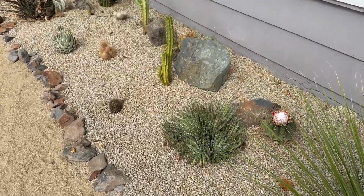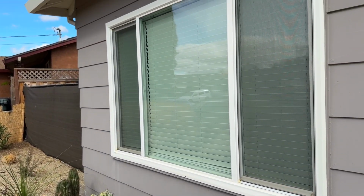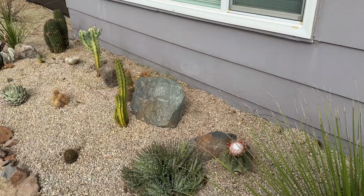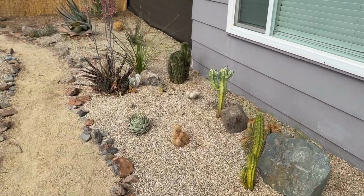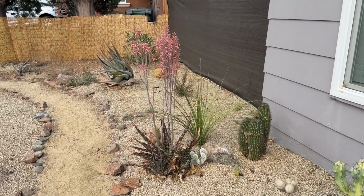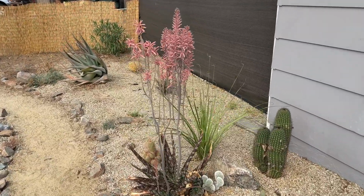This area I do want to redo soon. I really struggle with it because of this window right here. It is south facing and reflects a lot of extra light down in this area. So it's a little tricky to deal with finding the right things that will thrive here. Here's an aloe greeny eye that's in bloom right now. Looks very nice.